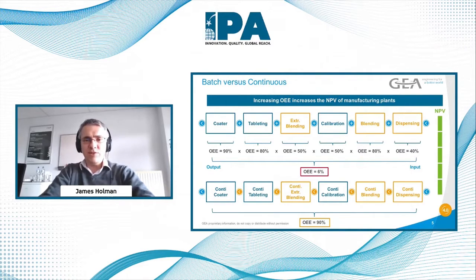The other part is continuous isn't just about new chemical entities. You'll hear a lot of it from large multinationals, the benefits for new chemical entities. There is also a benefit for your overall equipment efficiency, your operating efficiency overall. If you take the individual steps needed for a batch, which we have along the top here, you go from dispensing, blending, calibration, the extra blending, the tableting and the coating.